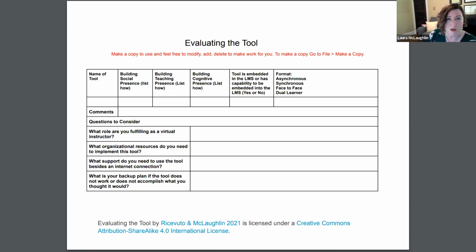With dual learners. And then you can make comments. You can think of these questions as, you're evaluating the tool. What role are you fulfilling as a virtual instructor? So in our book, we talk about the many different roles that we fill as virtual instructors. Great. Are you trying to fill the role of universal design for learning? And if so, how is that tool going to support that?